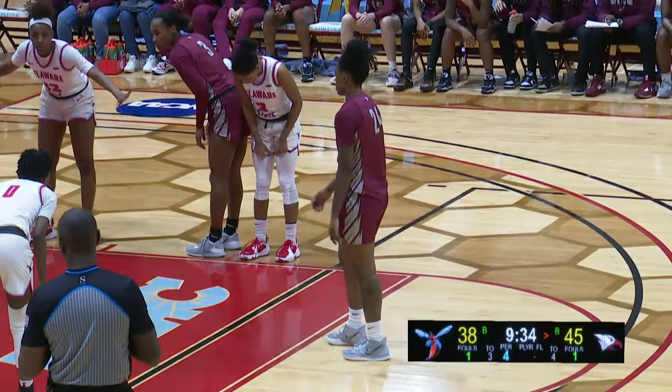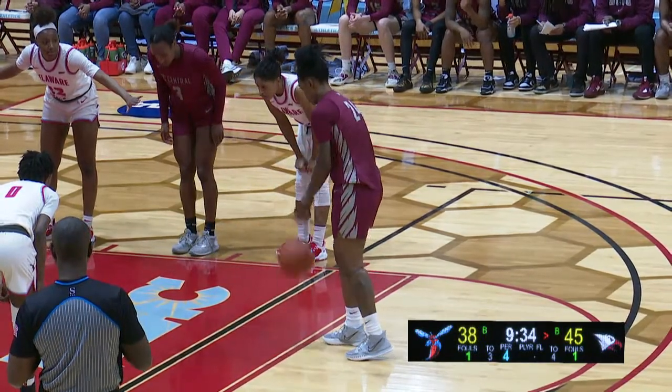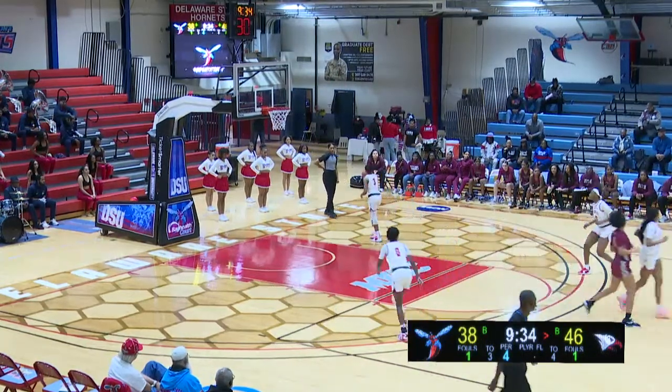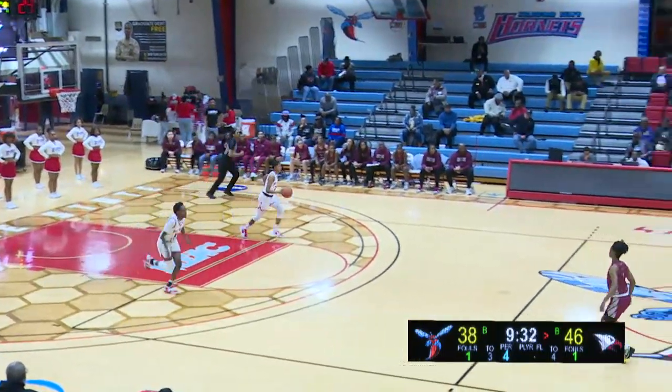Anaya Finger at the line. She just hit her first shot, giving her her first point of the day and getting the Eagles back to a seven-point lead. My math tells me it's eight as she hits the second one. 46. 38.